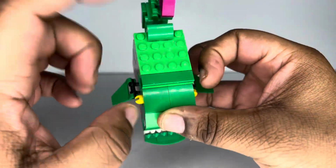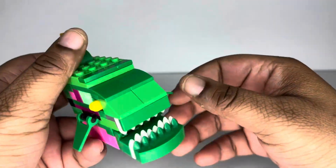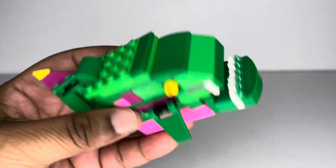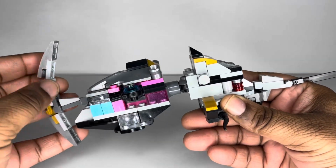Now the studs are exposed for transformation purposes. You're gonna be blown away about how this whole robot works. So this is awesome. Piranha. Okay, so next is the silver sturgeon, and this is another one of my favorites.